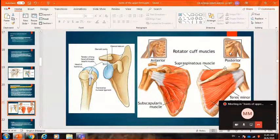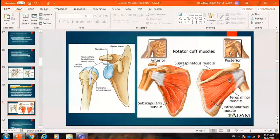Then you have the rotator cuff muscles here. From the anterior view, you can see the subscapularis muscle. The attachment of the subscapularis muscle is on the humerus, so it crosses over the glenohumeral joint. At the back you have the other 3 rotator cuff muscles, which are supraspinatus, teres minor, and also infraspinatus muscle. These 3 muscles also cross over the glenohumeral joint and help to stabilize the joint. You can see the crossing over here and here.